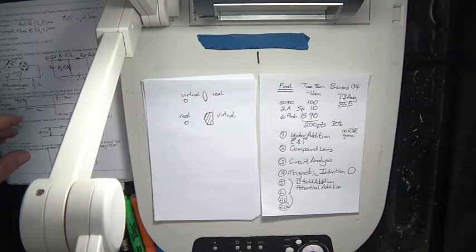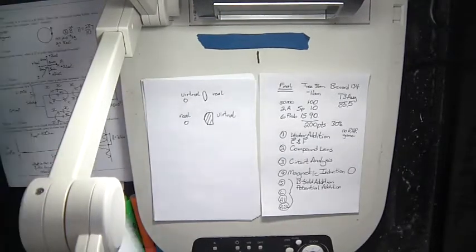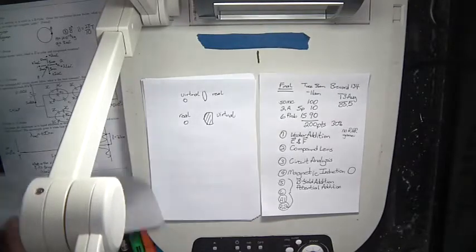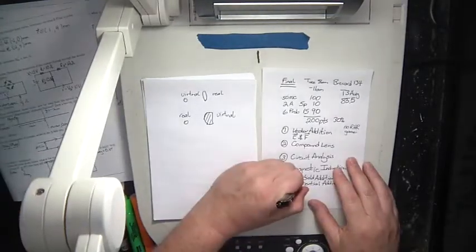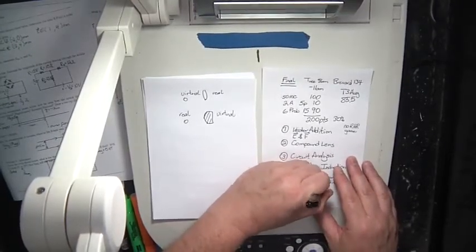Let me take a look at the file. Oh, let's see. Particle spectrometer.